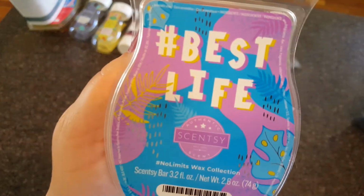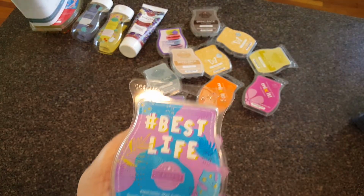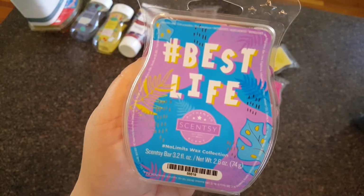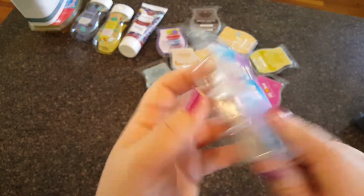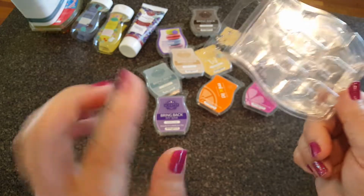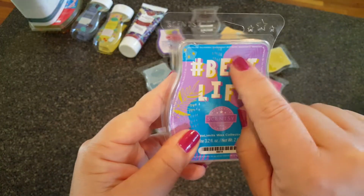So if you get a chance to get Best Life, actually, I think, is it coming back in the Bring Back My Bar? June 1st? This might be in the Bring Back My Bar June 1st. Or is that Dream Big? I don't know. It was from the hashtag collection. Love Best Life. And the color of the wax, even though you can't see it, is a beautiful color. Like not quite purple, not quite magenta.